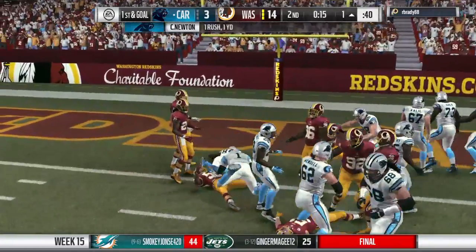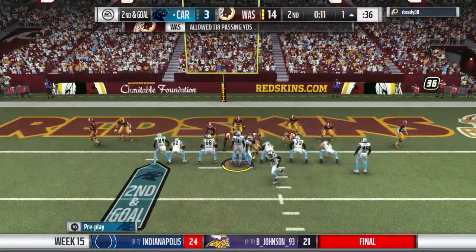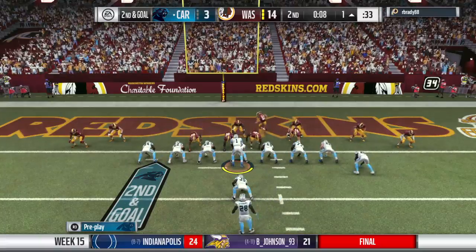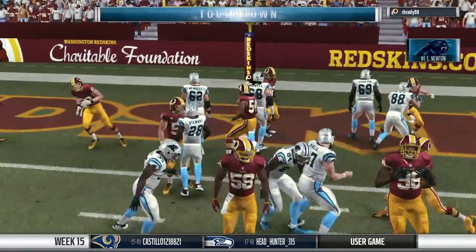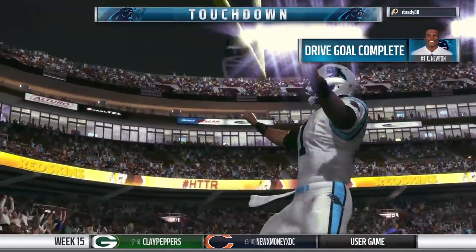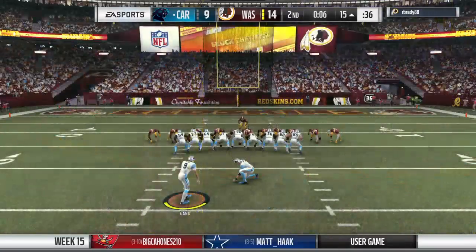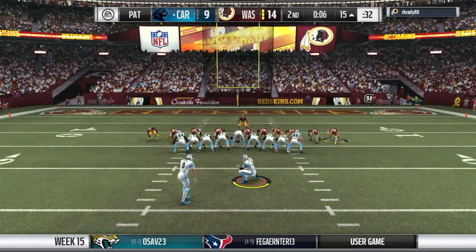And Newton's going to keep it. Only a yard on the pickup there. Second and goal. Hey, give him credit. That's a good, solid game there on the sneak because it all comes together. Enough space. And he takes it into the end zone for a Panthers touchdown. Cam Newton in the final seconds of the first half. And the Panthers have got it back to a one-score game.